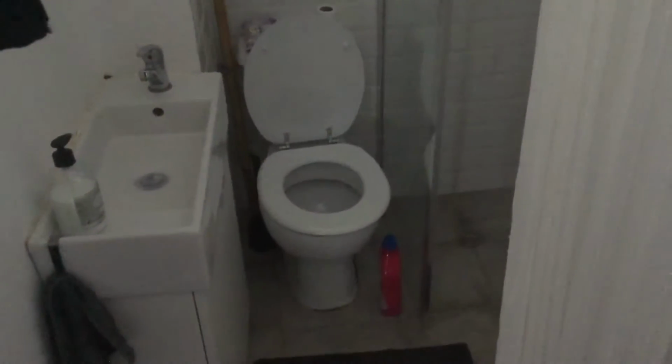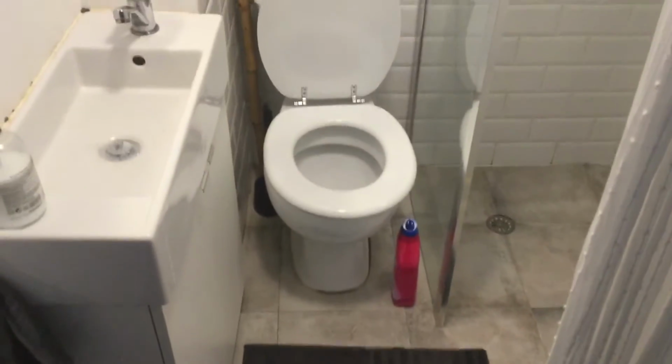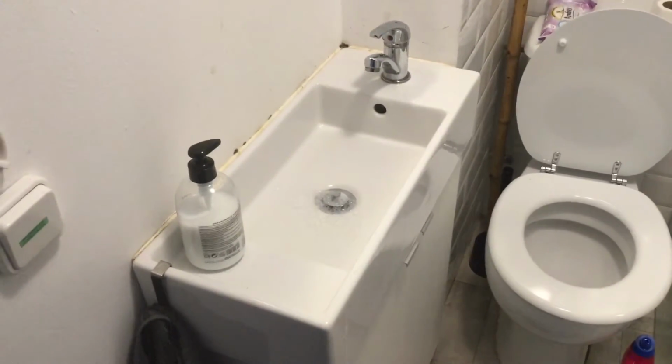Okay, so you've got the bathroom, the shower room. Put the light on. Okay, so there's the toilet cubicle. Again, if you were a large person, you would struggle big time. That's the sink. I don't think it runs hot water. We certainly couldn't get hot water out of it. All right. And there's the shower cubicle.